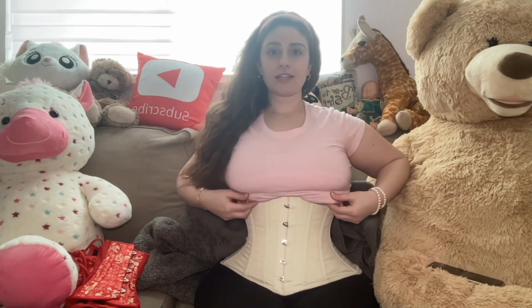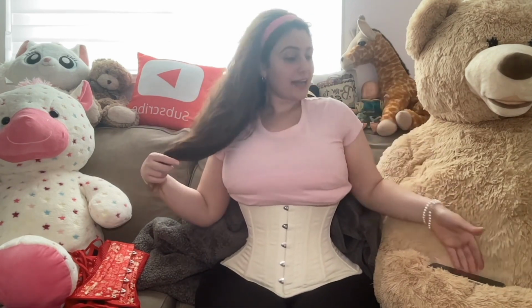Really quick housekeeping, this is my CS 479 from Orchid Corset, size 24. It looks like I have a bunch of fat flowing over, but it's just my t-shirt. Actually, it is some fat, I'm not gonna lie, but it is my t-shirt bundled up so you can see the top of the corset. Don't pay attention to that. Pay attention to these questions and answers.